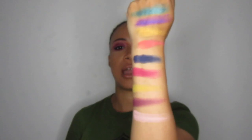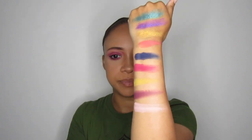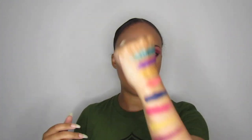As you can see, they are very bright, and I had to rub my finger in the shadows to make them show up a lot on my fingers so I can swatch it. And also the 3 shimmers that are in this palette are at the top, and I really did have to dig my finger into those shades to make them come off as pigmented and creamy as they are. But you kind of have to be careful.